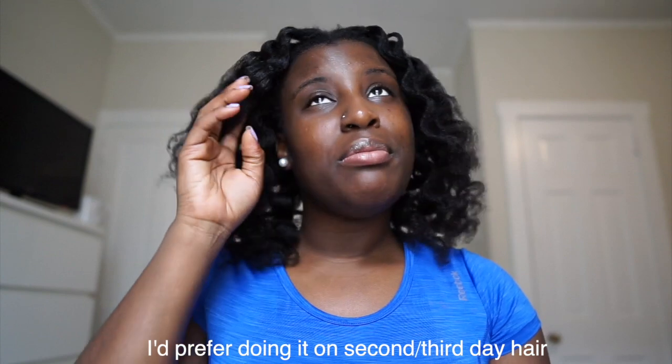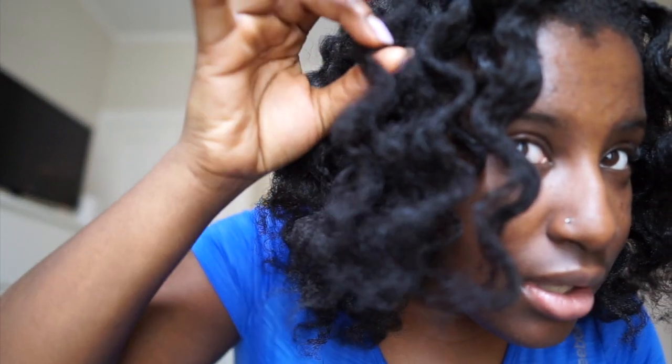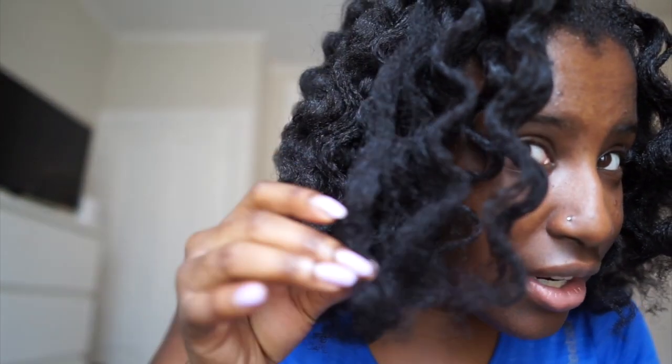I would definitely recommend you doing this on washed hair, but also if you did it on second or third day hair, it wouldn't be bad too. You would just have to re-wet it. Some portions of it are frizzy. Like, can you focus? Right here is pretty frizzy. It's just little portions. Most of it, there's more defined portions of it that outweigh the frizzy ones. These sections here weren't the ones that were giving me trouble. It was mainly the ones in the back, and those came up pretty frizzy.